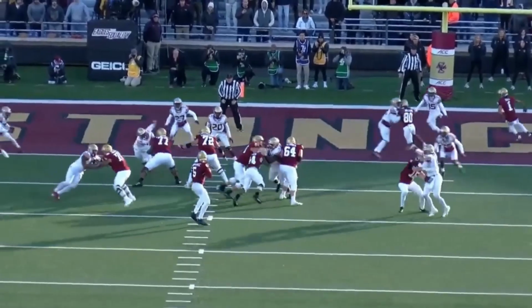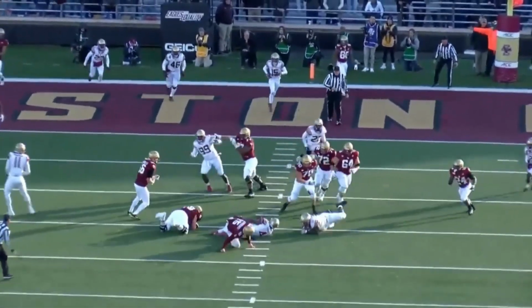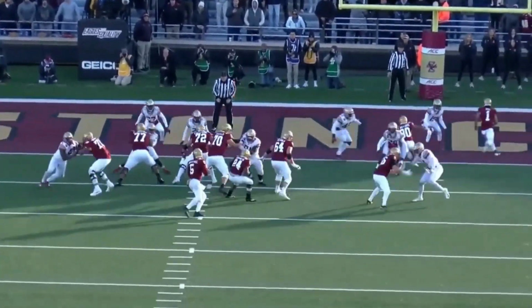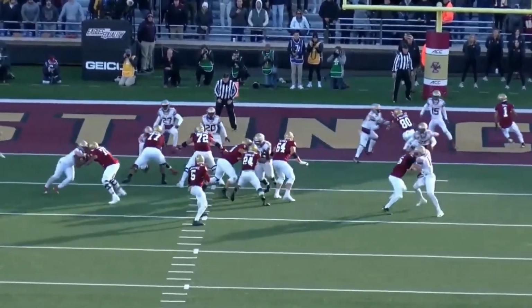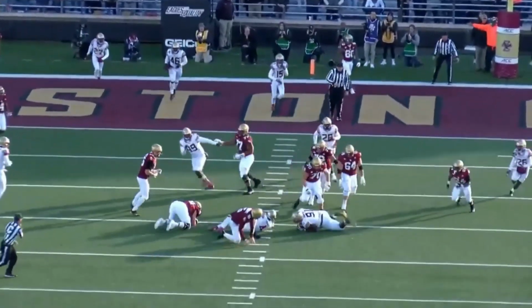Here he is. When he's the aggressor and he gets his hands on you, it's hard to get out of his paws. Let's put it that way. And he's a bear. He'll throw you to the ground with no regard. But overall, what do you like from Zion Johnson? There's a lot to like.